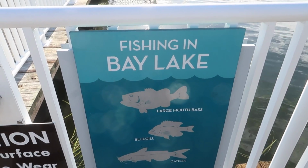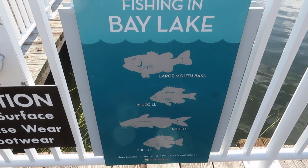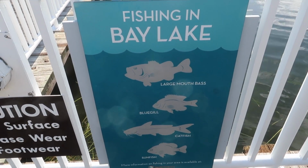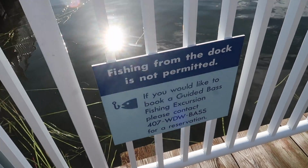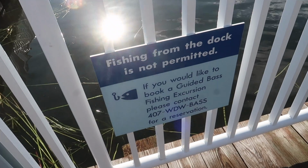This is really cool. I never saw the sign here before. It tells you what fish are actually in Bay Lake, like largemouth bass, bluegill, catfish, and sunfish. And I have seen people catch big fish out here. But don't think you could just bring your fishing pole with you, because fishing is not permitted from the dock. Only on a guided excursion.